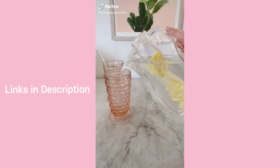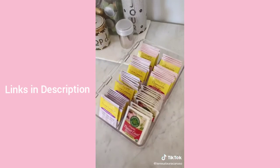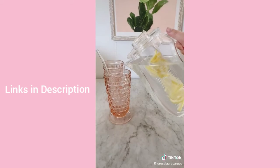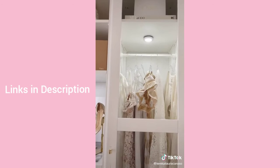Amazon favorites, part 33. This super cute printed notebook. This clear organizer for tea bags. I love this pitcher because you can add lemons or fresh fruit to infuse your water. It tastes so good and it's really refreshing on a hot day. All of these cozy slippers. This water bottle with timestamps on it. And lastly, these motion sensor lights in my closet.